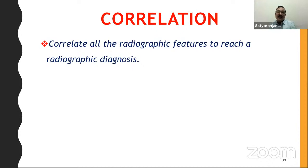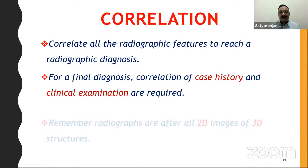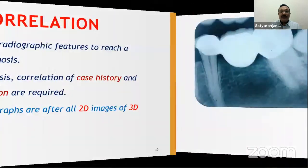So coming to correlation and diagnosis, all these radiographic features that we observe, as well as the anatomical structures, the landmarks, we have to correlate to reach a radiographic diagnosis. Now, radiographic diagnosis is not final. It has to be correlated with the history taking as well as the clinical examination, because as I have been emphasizing, the radiographic diagnosis represents two-dimensional structures, whereas our teeth and the oral cavity are three-dimensional. So your history taking and clinical examination are actually the primary, and radiographs are only an adjunct. So keep that in mind.